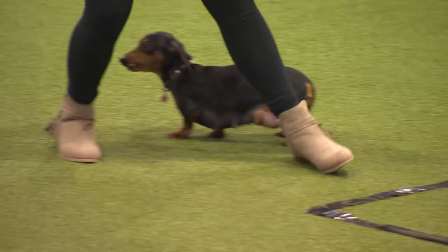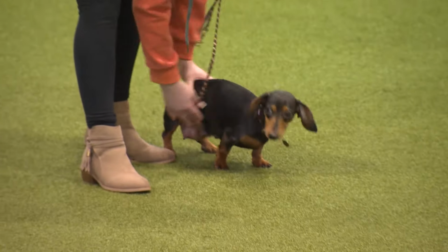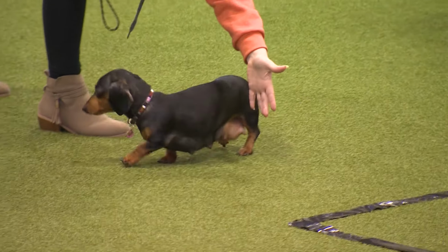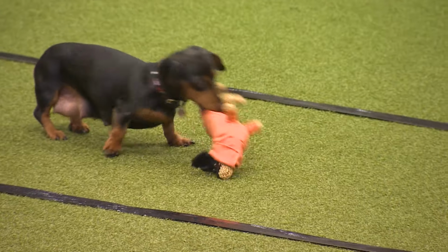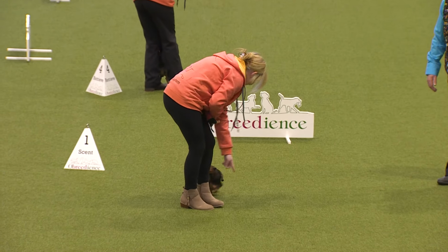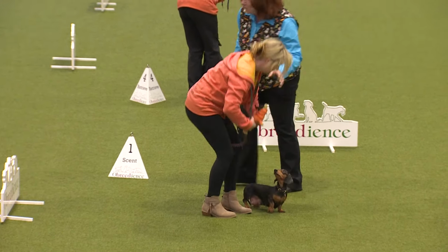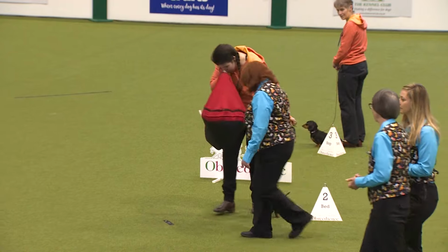So the handler just encouraging the dog a little bit more. And the calling steward just giving a little bit of advice to the handler, just to make sure that the dog succeeds. Brilliant. He said, is that what you wanted me to do? Well, why didn't you explain it? So the dog just a little bit worried about the environment then. Remember, this team haven't been practicing for this competition because they didn't know they were even in it until yesterday. So that was a really good job.